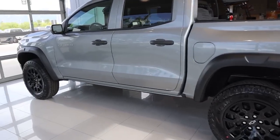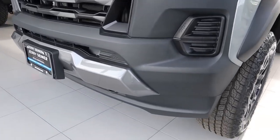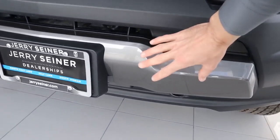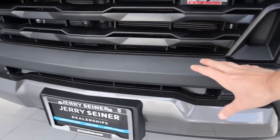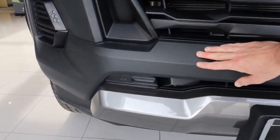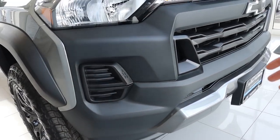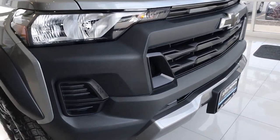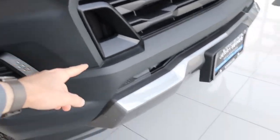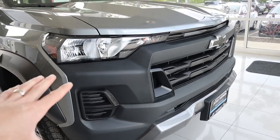So let's talk about styling. Starting off with the front end, this is definitely a different look from the outgoing generation. Starting over here at the bottom, you do have this body painted bumper over here with the rest of the bumper kind of maintaining this black plastic cladding, and that's because this is the Trail Boss. This isn't the most expensive version, so they're going to make it a little bit more off-road ready, a little bit more rugged, and so this should stand up to the test of time a little bit better than body painted plastic down here. But definitely a lot going on with the front end.